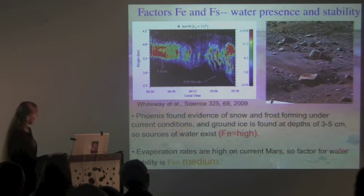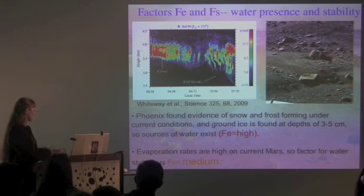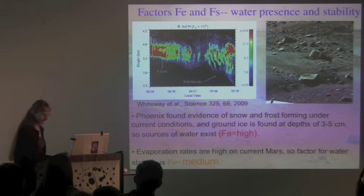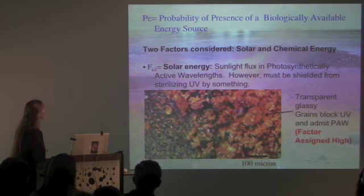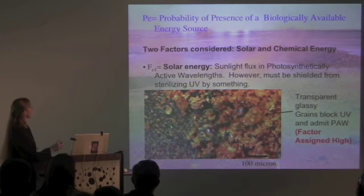And then finally, again, I mentioned that evaporation rates are very high on current Mars. So even if you get liquid water, it's not going to hang around for very long. So the factor for its stability is assigned a medium. Okay, so that sums up the water story. Let's go to the energy story.